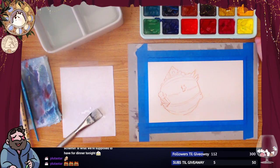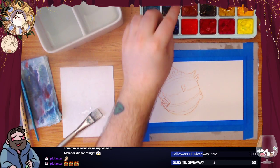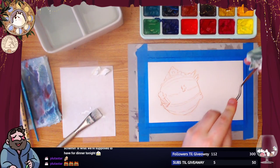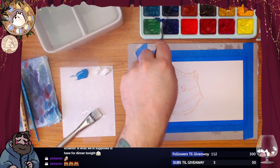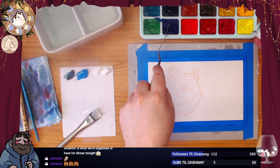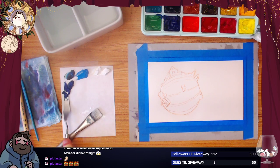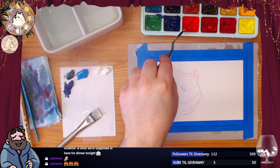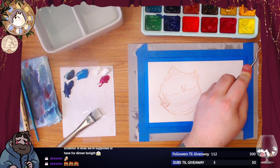Okay, let me get my paints down, so I'm going to get a lot of white, a lot of various blues, pretty much everything in the blue row here, but definitely this cobalt, and then the French and Prussian. And then a little bit of this magenta, which I can use to mix up a nice pink.